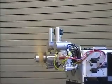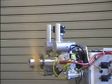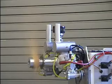Like most things in nature, this presents the next problem. We have a new technology. How do we put it into the marketplace?